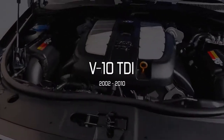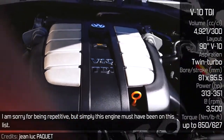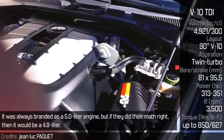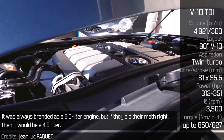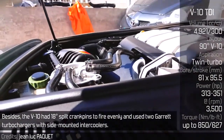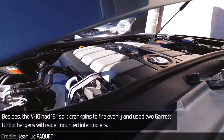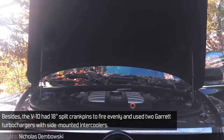V10 TDI. I'm sorry for being repetitive, but simply this engine must have been on this list. It was always branded as a 5-liter engine, but if they did their math right, then it would be a 4.9-liter. But we all know it was only for show. Besides, the V10 had 18-degree split crank pins to fire evenly and used 2 Garrett turbochargers with side-mounted intercoolers.